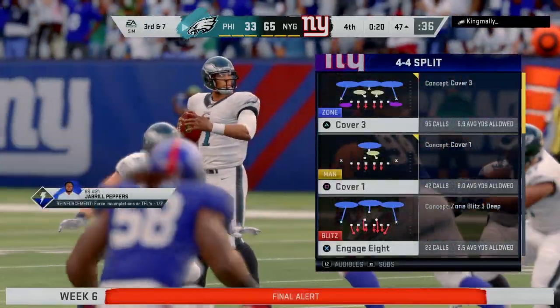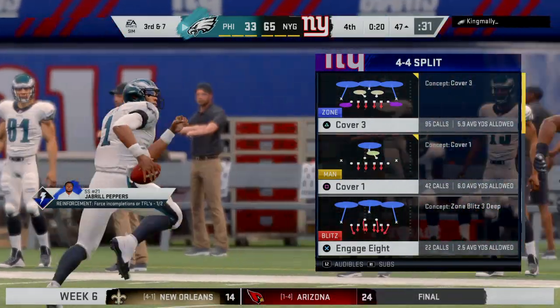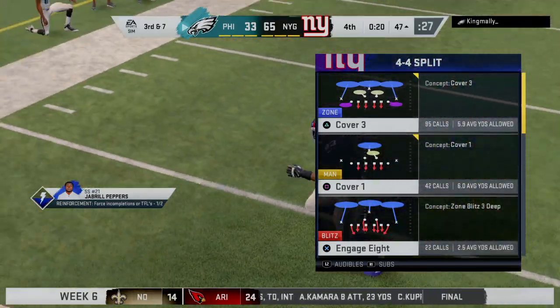Well, he strung it out as far as he could. Kept his eyes downfield, but he finally ran out of time and room. But I'll take that over forcing it downfield and possibly having it intercepted.